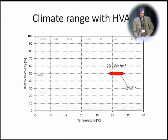According to many recommendations, many standards, this is really good. This is, in fact, the best. According to the ASHRAE, for instance, this is class AA. Very good. Highest grade.